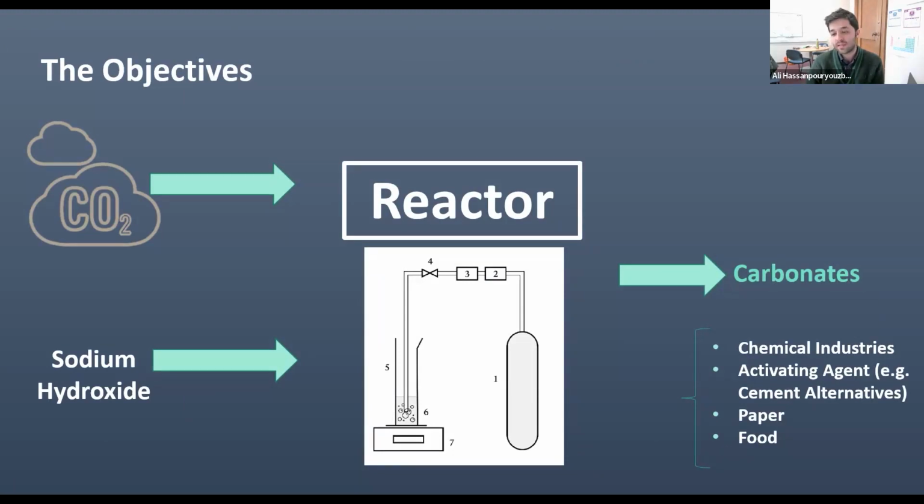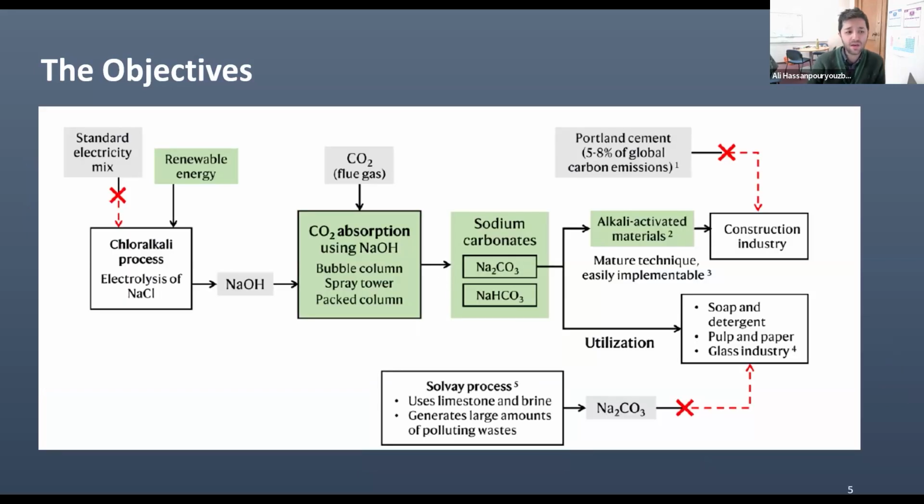It has been used as an activating agent in paper and food industry. So we get the CO2, we get some chemicals, and we turn CO2 into value-added byproducts. Here is just how it works.